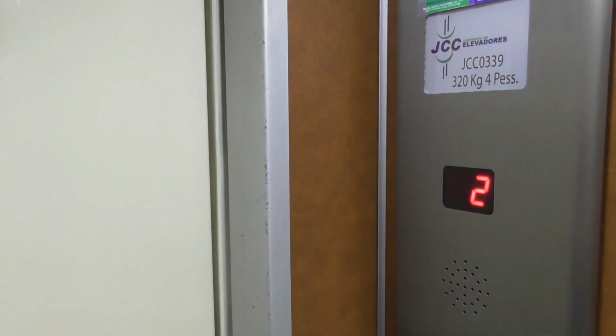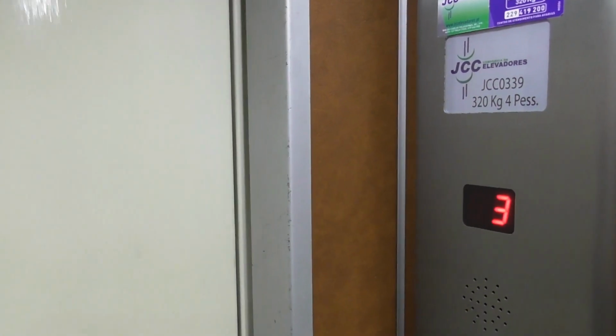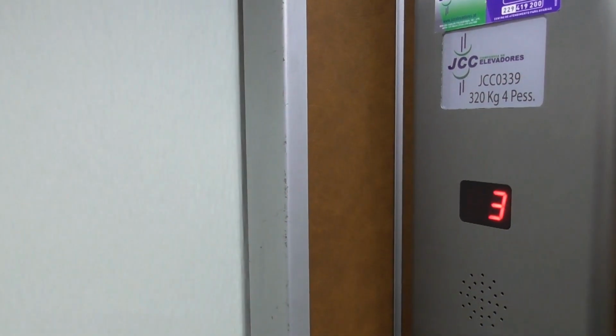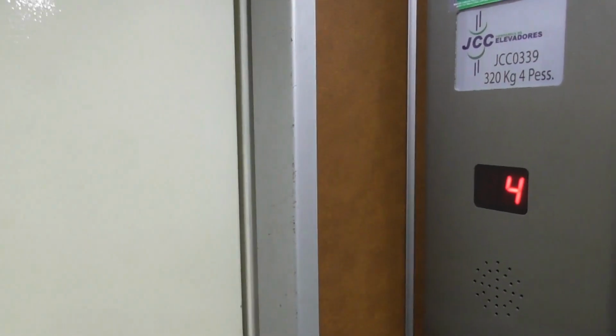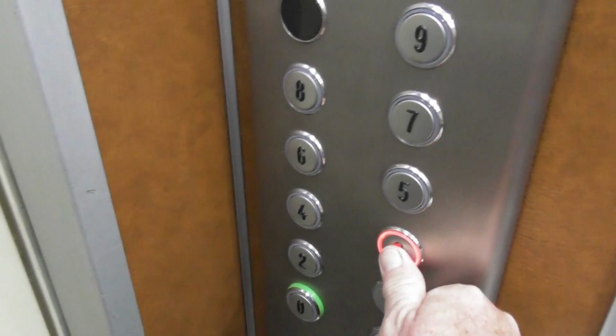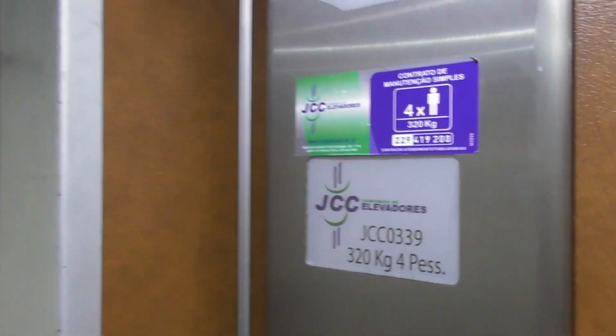It's second floor, third floor, fourth floor. That's where we live, and I'm going down to number 3 to read the meters. Love the solenoids on these doors, very cool. Okay, here we go.